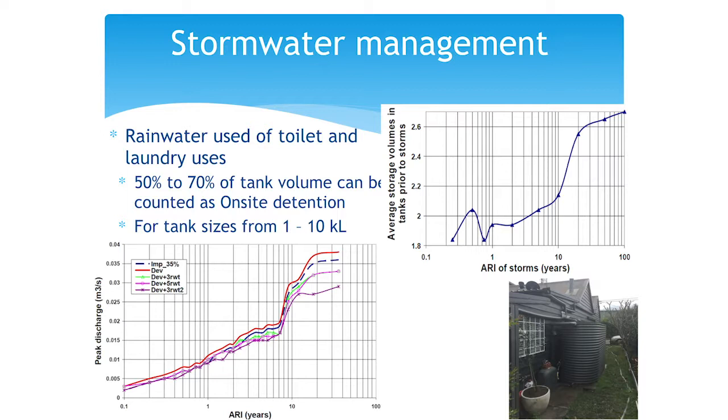So is there going to be storage available in your rainwater tank if you use it for indoor uses prior to the event that the engineers used to design the stormwater pipes in your street, for example, or the detention basin at the bottom of your suburb? And that's how it's done.